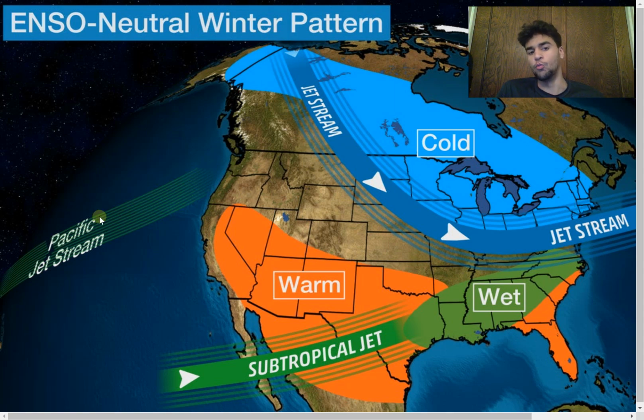We have to wait and see if this will actually occur, because we've been seeing height anomalies that are well below average for much of the West Coast for much of the winter. So it's going to be difficult for the pattern to change that quickly, even though we're in an ENSO neutral pattern at this time. So there could still be that possibility.